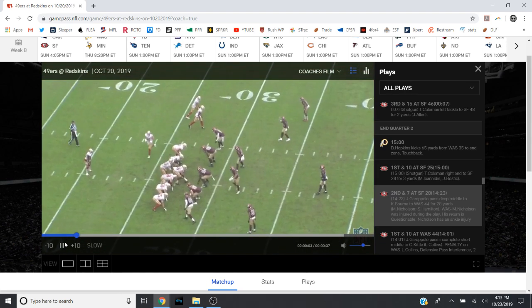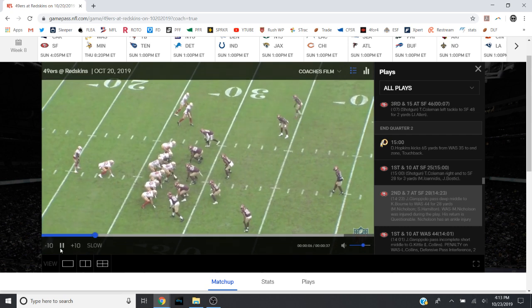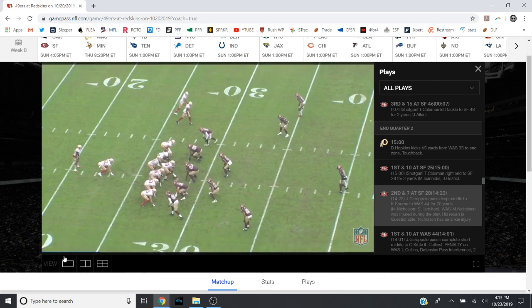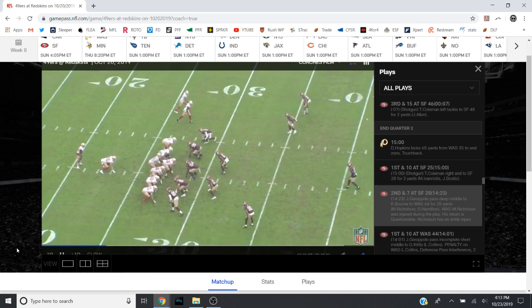All right, let's play with some scheme stuff here on the back end because we can't do that too much this game. All right, let's see what we got. They're in their traditional front 7. That's not going to change. These guys look like they're in bracket coverage, which means he's going to take probably the outside defender. He's going to take the inside defender. We've got a safety here. There should be another safety. All 22, my ass. I can't see everybody.